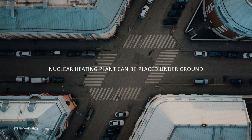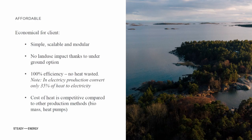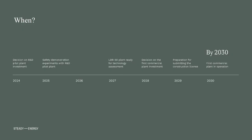Our plants can be located under cities. For the client, we offer a scalable, simple, modular solution. Our efficiency is 100%, compared to electricity production where you lose 60% of the energy. So it's really economical and cost competitive. By 2030, we will have the first plant in operation commercially with our first client. There is already a plant steps ahead, and this target we can keep.